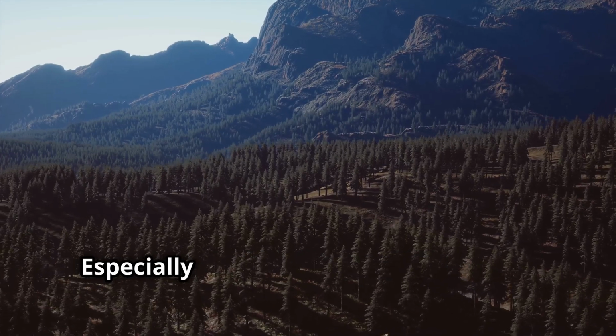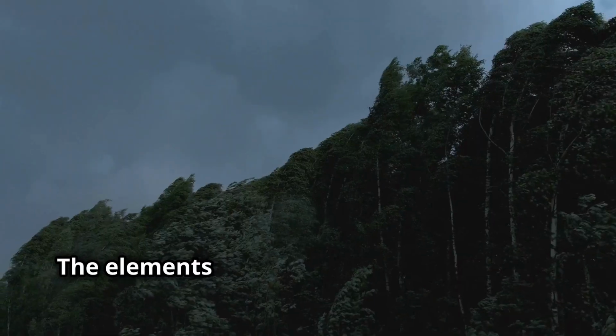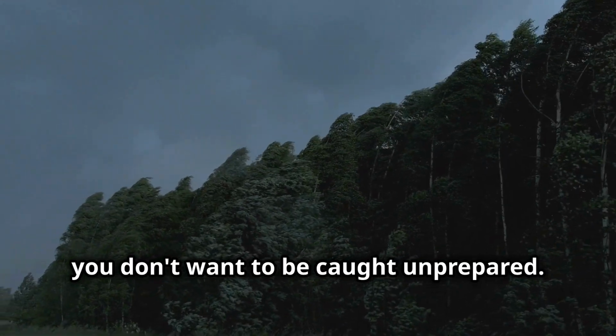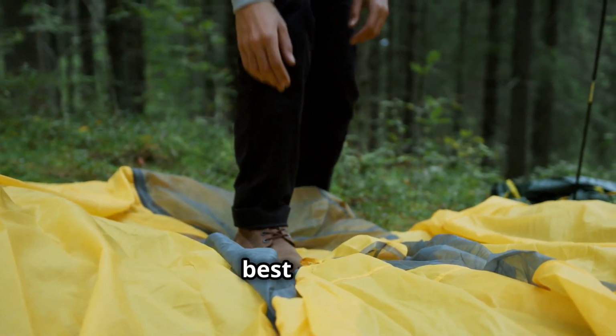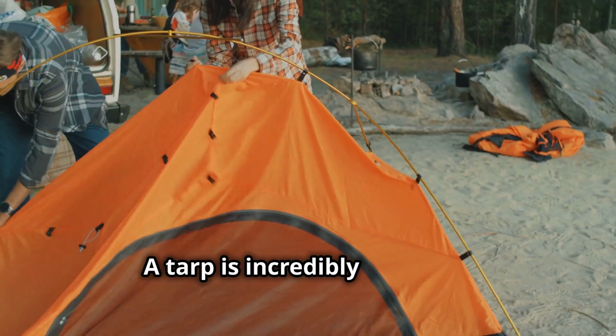Shelter is everything, especially in a prepper scenario or even a complete societal collapse. The elements can turn on you in an instant, and believe me, you don't want to be caught unprepared. That's where a simple tarp becomes your best friend. Don't let its basic appearance fool you. A tarp is incredibly versatile.